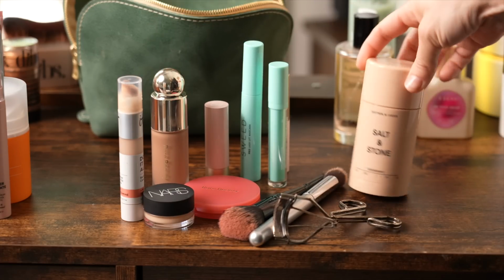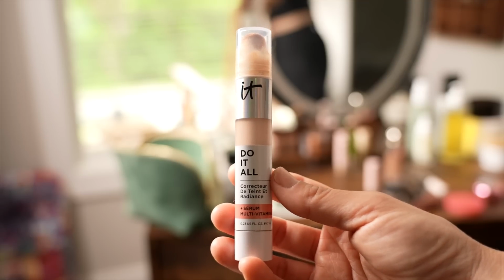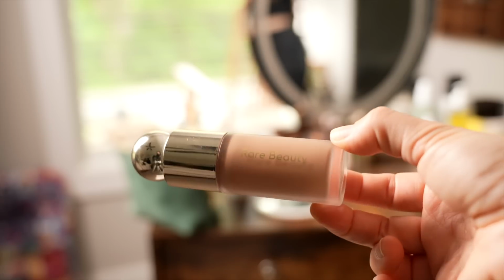I have my deodorant, I have some blush and concealer and a few eyelash products. So I'm going to conceal a few spots first with this IT Cosmetics concealer. This is supposed to help with redness, and it's also kind of the 2-in-1 type of thing where it has skincare benefits in addition to coverage.